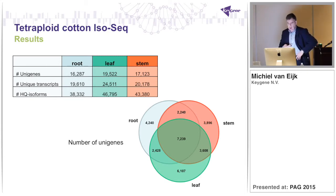between 16,000 and 19,000 unigenes were extracted from this data set, the highest number in leaf.